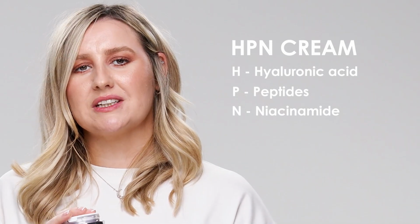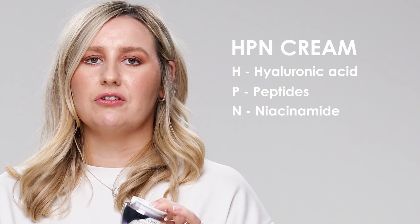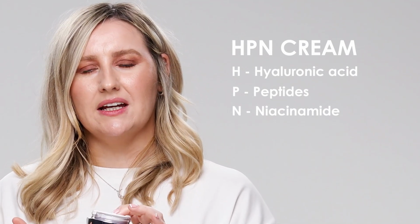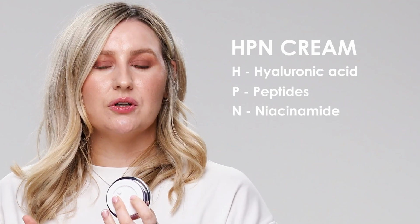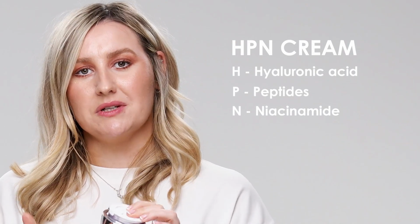I'm going to talk you through what it's supposed to do now. So it's almost like a global anti-aging cream, this one. It's great for dry skin, great for mature skin, as it'll hydrate with hyaluronic acid, plump and restore with peptides, and then brighten and get rid of any brown spots with niacinamide.